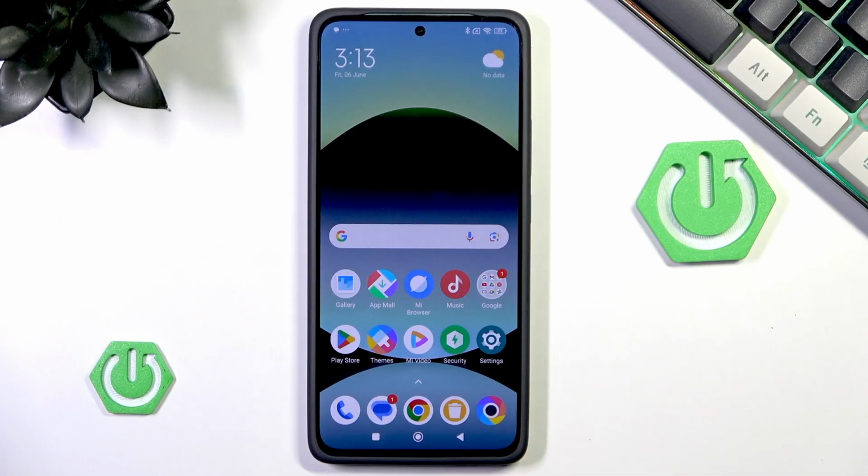In this video, I will show you how to fix any issues related to auto brightness on POCO M7 Pro. Let's begin.